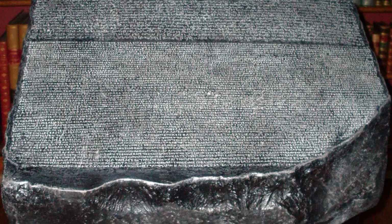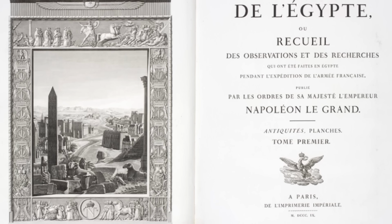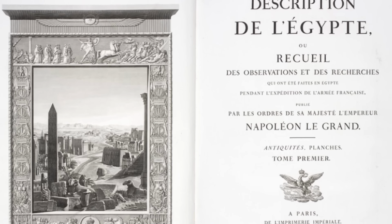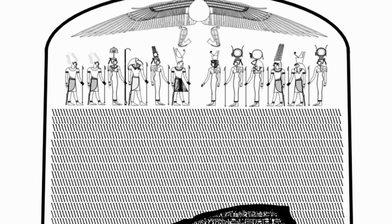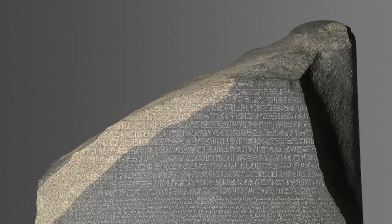The work of these scholars culminated in the monumental Description de l'Égypte, a comprehensive record of the expedition's findings. This publication would inspire generations of historians, archaeologists, and Egyptologists. Today, the legacy of Napoleon's Egyptian campaign lives on in the continued fascination with ancient Egypt. The treasures uncovered and the knowledge gained have left an indelible mark on our understanding of history.